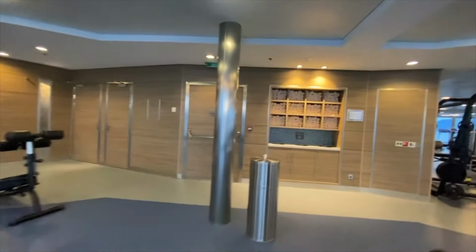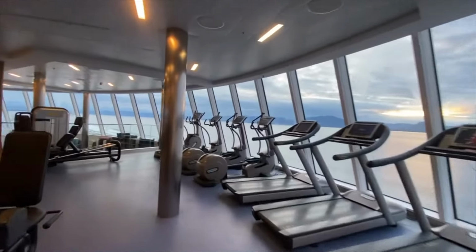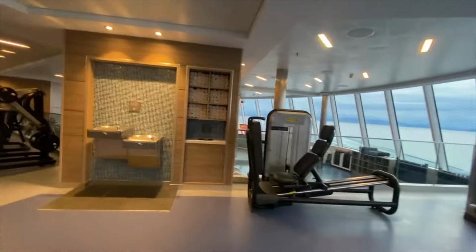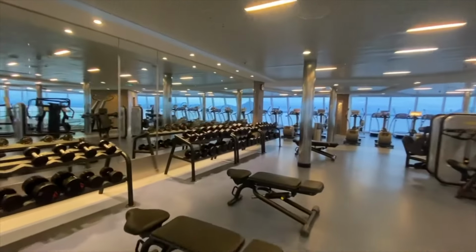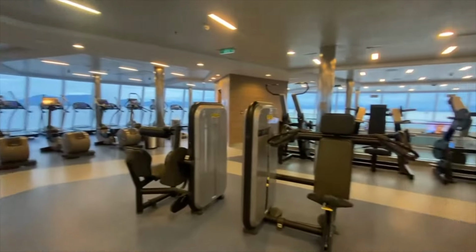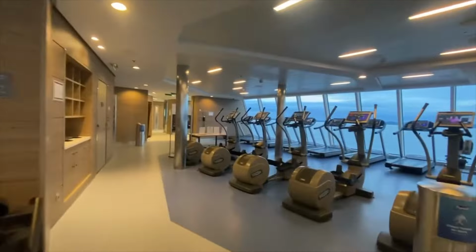So for those of you that want to keep up with your fitness routine, or maybe even try some new machines or classes, it really is a fabulous space. The fitness center is complimentary to use, and there are a few complimentary classes offered each day, such as stretch classes and ab classes. There are also a number of classes you can take for an extra charge. I'll show you that schedule in a few minutes.